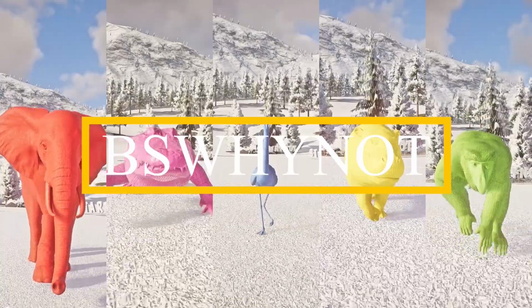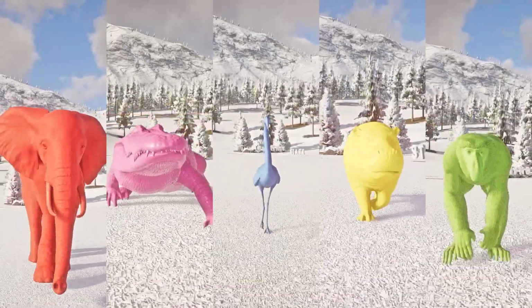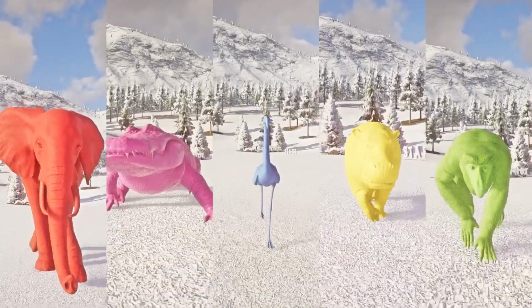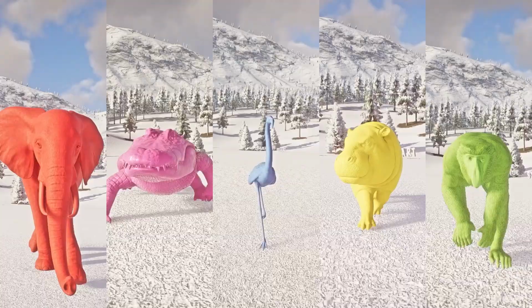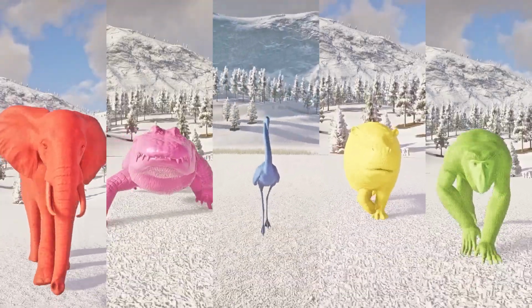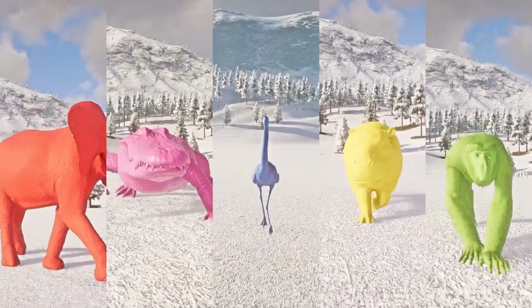Today's video is all about colored aquatic animal speed races. This category contains all animals that inhabit the aquatic biome, and includes the following animals: African savanna elephant, American alligator, greater flamingo, pygmy hippo, and proboscis monkey. Let the race begin.